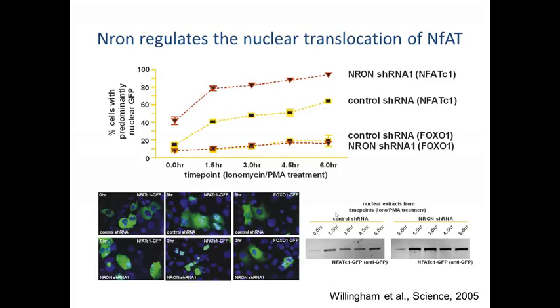After that, we chased down the mechanism, and we looked for proteins that physically associated with NRON. First, we actually looked at what happened to NFAT in the presence of NRON shRNAs, and we did this by using cellular imaging. And we noticed that when you put in shRNAs designed against NRON, NFAT became constitutively nuclear. So you can see very punctate nuclear signaling over here. And in contrast, if you had control shRNAs, NFAT remained cytosolic.